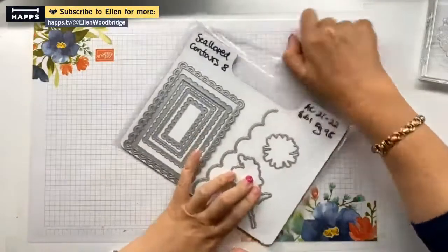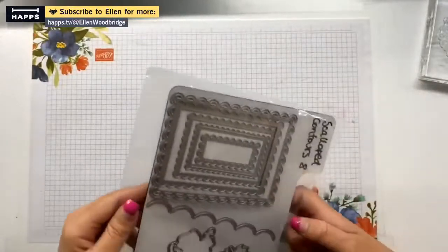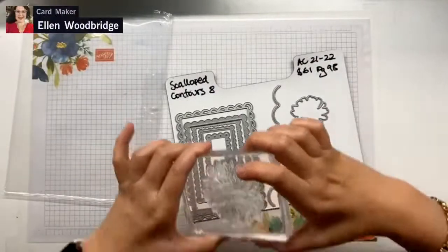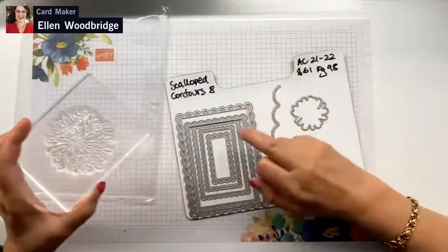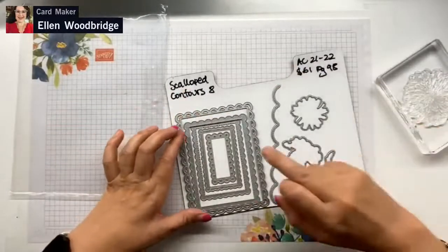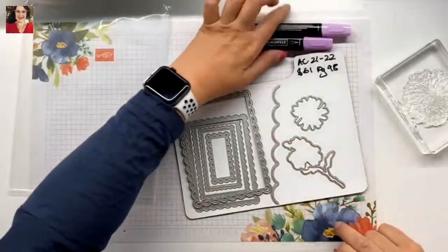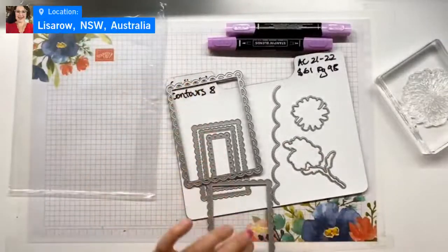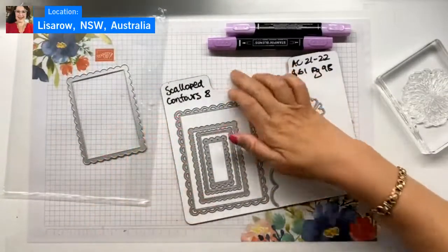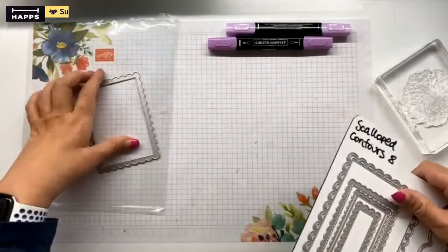Okay, so let's do our test again with our block on here. And this one with the dots is going to be perfection. We already have this, so we're going to make two cards, one black and white, one coloured, okay? Because that's what you chose.